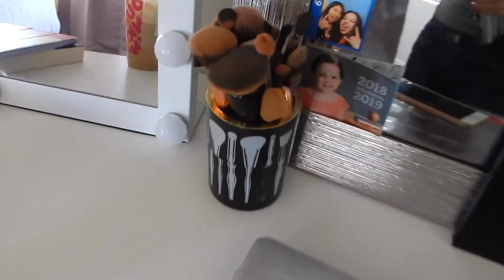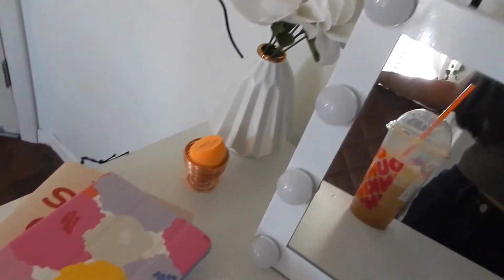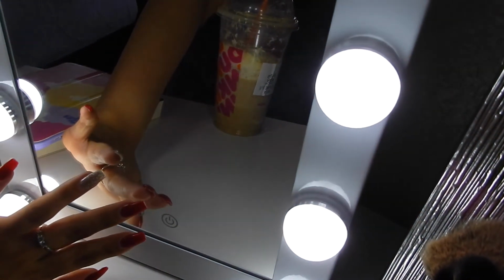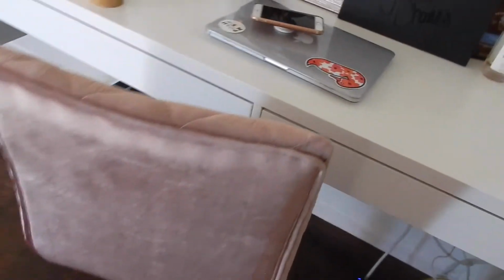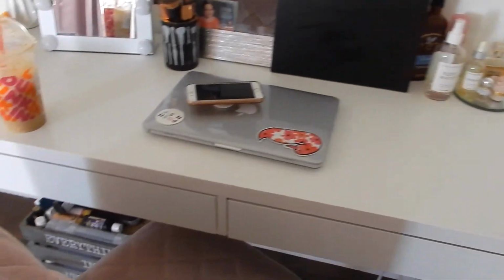I have makeup brushes, my little vanity mirror as well, some flowers that I added. And it goes yellow, white, and you can dim it or bring it up, which I absolutely love. And I have this pink chair that was purchased from Ross for $60. It is so cute. And I'll link down below this desk.